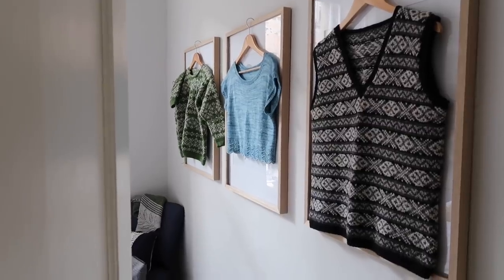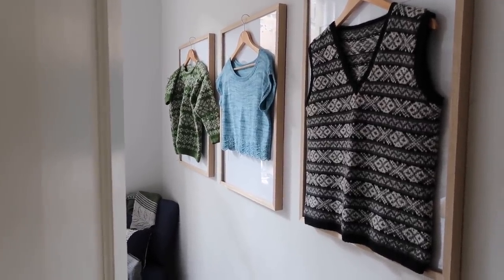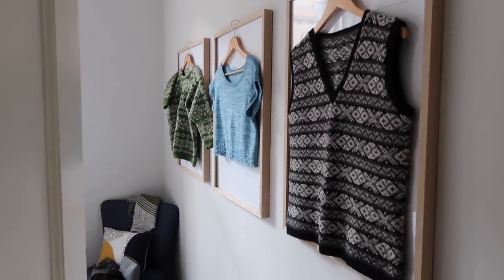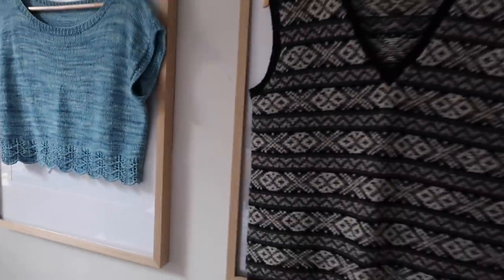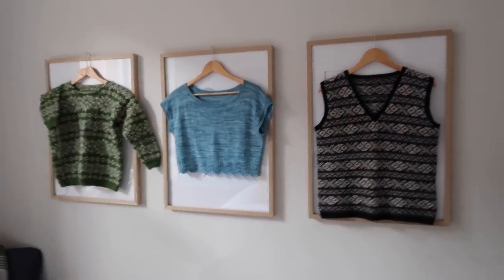I thought I would show you all that I pulled out the knitwear that I brought to put on hangers and then decided that I wanted to put the hangers on the frames here. The art is fine, it's like little feather illustrations, but to be honest, I like the knitwear better. And I think it's really funny to see it all like this.